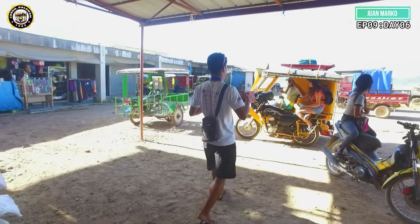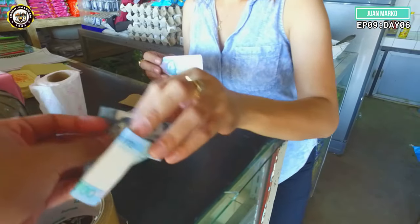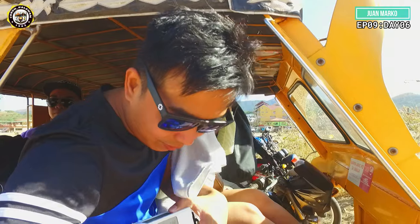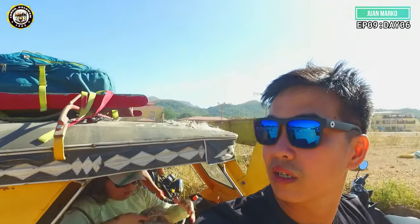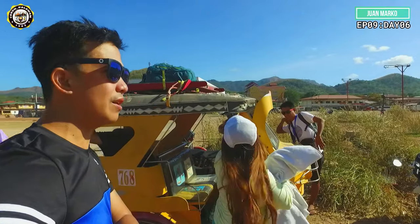Okay, we're buying beers and we're buying a cigarette. We have beers! 24 cans. We are near the docking area.